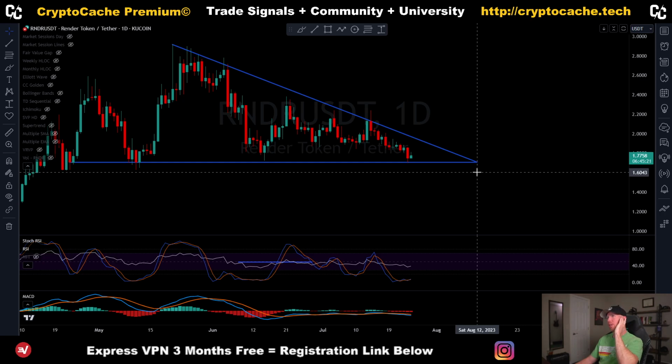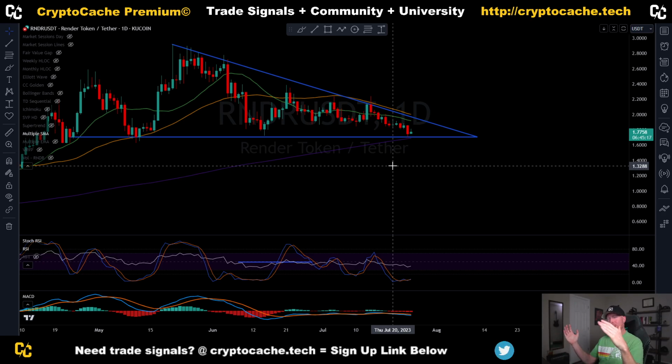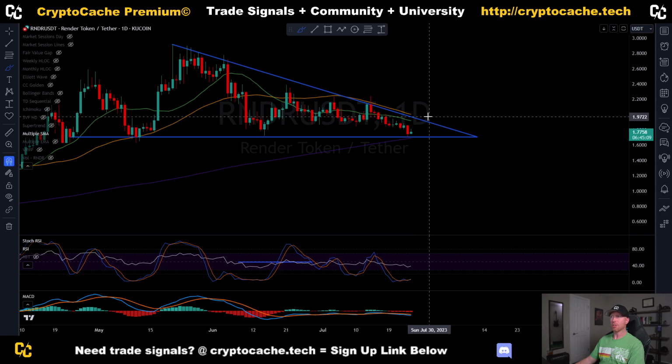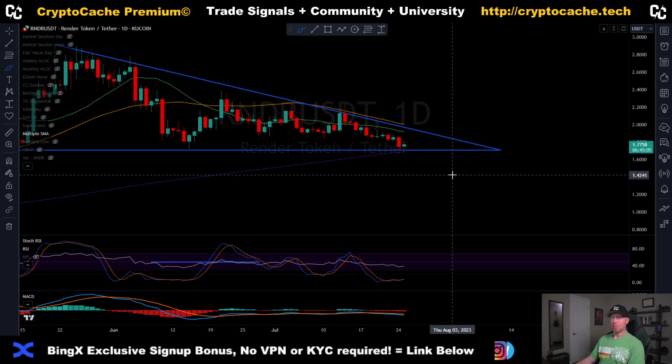So what I want to look at here with Render is a couple of things. First of all, let's check out the moving averages and see what's going on. They're all working themselves into a bit of a wedge, I guess you could say, concurrent with this descending trend. We're seeing the moving averages also running concurrent. So my opinion here is that until we're back up over the 50-day SMA, it's probably best to not expect the price to break out higher.